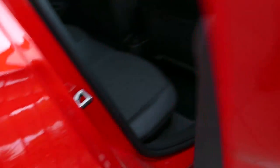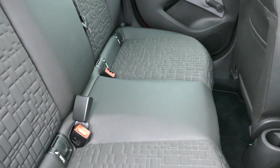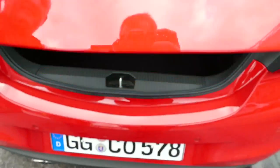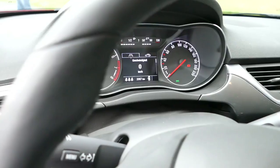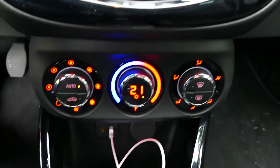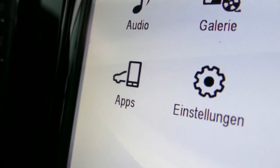The interior is more settled than the one of the Adam. To make it calmer in the car, Opel claims they now have a better noise insulation. The instrument cluster shows the classic 2 round dials with an info screen in between. The new 7-inch color screen in the center console is the heart of the new infotainment system called IntelliLink.